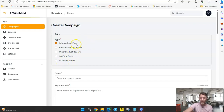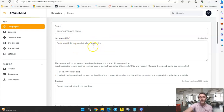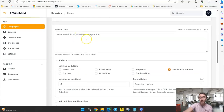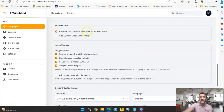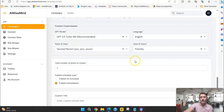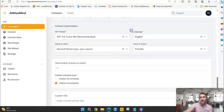So basically, you pick one. Scroll down here, you give it a name, and then you put in the URL here, or keywords. All you're doing here is just filling in these boxes. You can add in your affiliate link on here, and it puts banners into the posts for you. You can add video embeds, images. It will search YouTube for related videos. You can see on here lots of options. All you're doing is going down and filling this in. You've got options for multiple languages in here, as you can see.